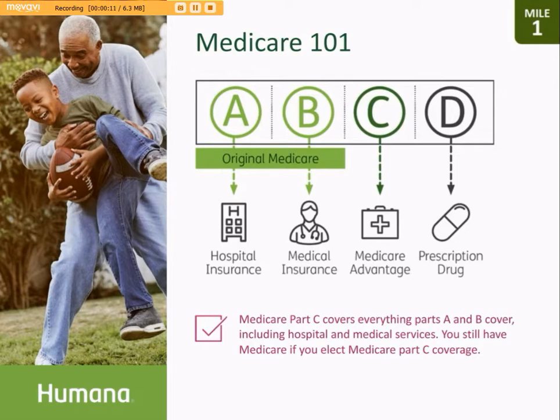Prior to discussing your benefits being offered to you through Humana and Education Minnesota, we would like to take a few minutes to discuss Medicare in general. Medicare is broken up into different parts and are categorized by letters. Parts A and B, as in boy, are called Original Medicare.